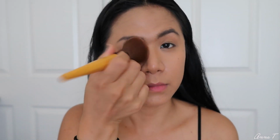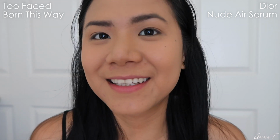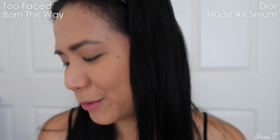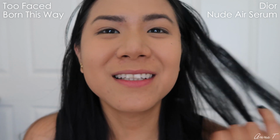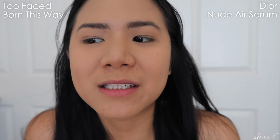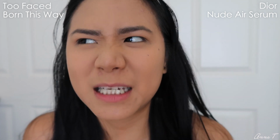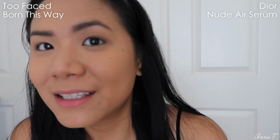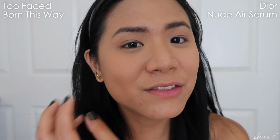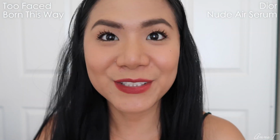Going to set both sides with RCMA No Color Powder. I like it. I like them both. But I'm kind of leaning towards the Dior Nude Air foundation side because I'm really surprised that it started oily and then it became semi-matte. Satiny semi-matte finish. And the coverage is very nice as well. This is flawless to begin with, but this is more flawless than this. This is the look for today.